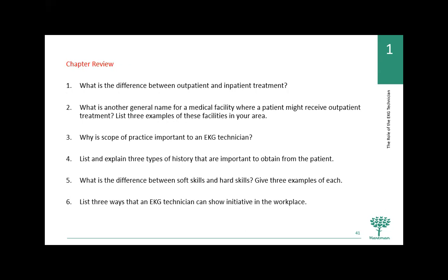Yeah. What's the difference between outpatient and inpatient? We're just going to wrap it up with this. Outpatient. The patient is in the hospital. One is a facility, one is a doctor. There you go. What is another general name for a medical facility where the patient might receive outpatient treatment? Let's get 3 examples. You said one, ambulatory surgery center.